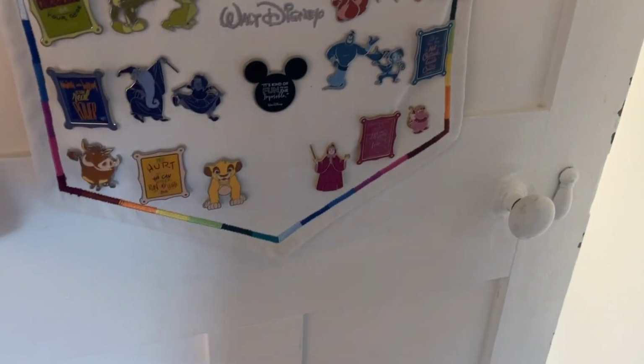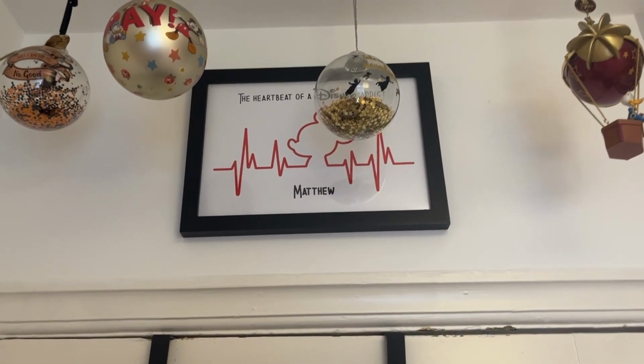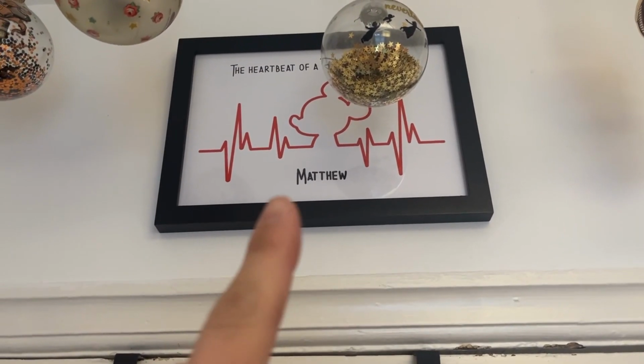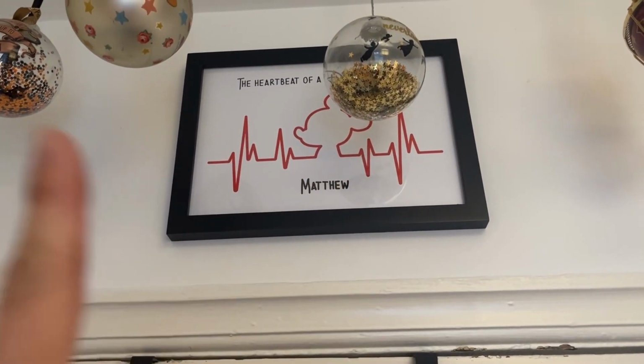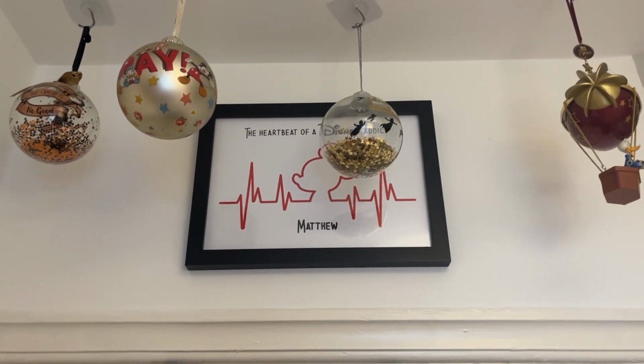Now let's go in. Above the door is this frame that says the heartbeat of a Disney addict, and as you can see it's got the heartbeat and then a Mickey shape in there and my name. My housemate got me this as a secret Santa present at one point, although I knew that she had me.